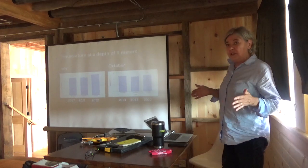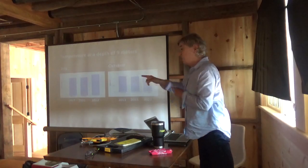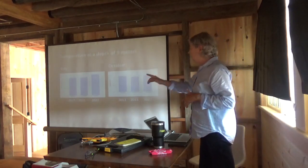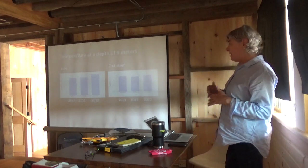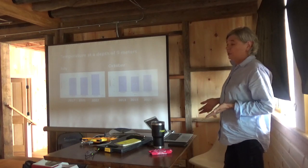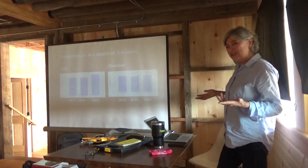This is just temperature, a longitudinal study. So what does it look like over time? Is our lake changing its temperature? We have July on the left and October on the right, and the slides are set up the same way each time. So we have 2017, 21, and 22. It looks pretty similar between 17 and 21, not really concerned. It jumps up in 2022. It could have just been that it's July, it might have been really hot. Was it really hot last July?